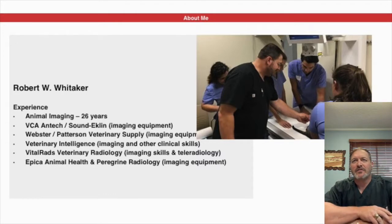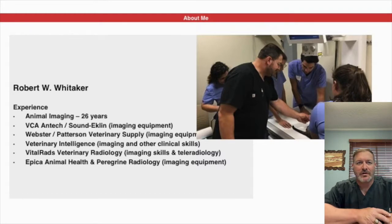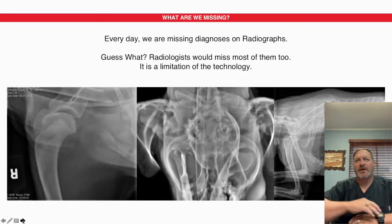I have about 26 years of experience in animal imaging for several organizations over the past 26 years that have brought me to where I am today. Which is basically everything animal imaging, specifically in the small animal world, but also in the large animal realm. We're going to talk about what we're missing.